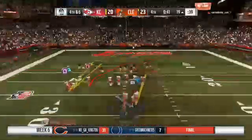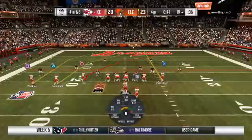They'll break the huddle here and go for it. This is 4th down. Gone!